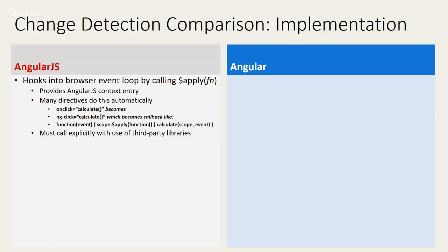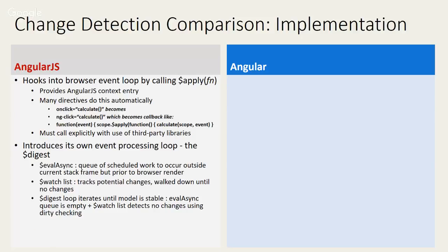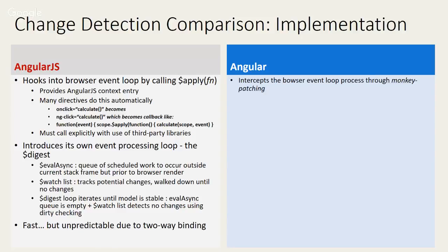And then of course we know that sometimes we have to explicitly call $apply anytime we're using third-party libraries, right? So AngularJS, we know, introduces its own event processing loop that goes through this watch list that can grow and cause performance degradation. It goes through that list looking for anything that may have changed. And of course, it's fast, but it's unpredictable due to the two-way binding that it relies upon or allows.